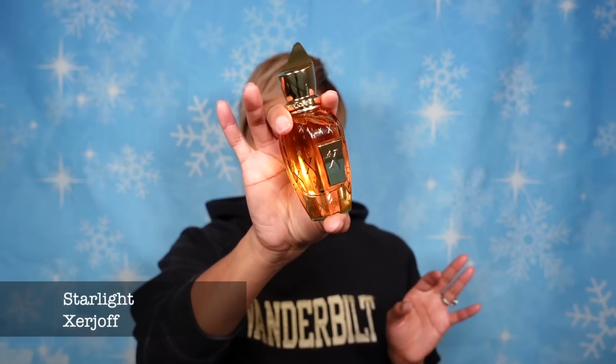I enjoyed this scent. I took it home for Christmas break, and Starlight is a winner. I needed a bottle of Starlight before the year was out. It was just right on time for December. So Jomashop Starlight made the list.